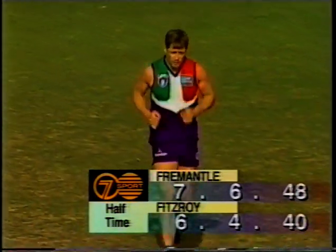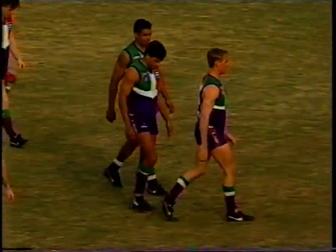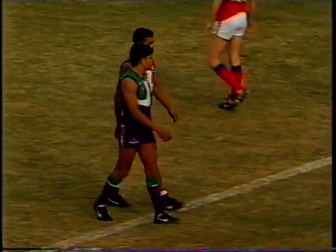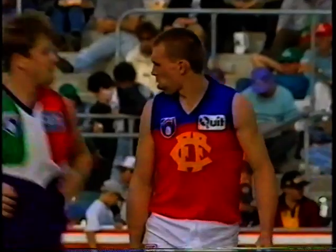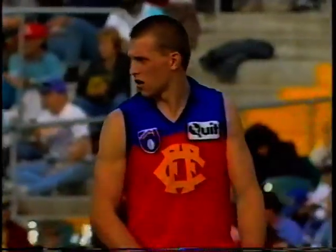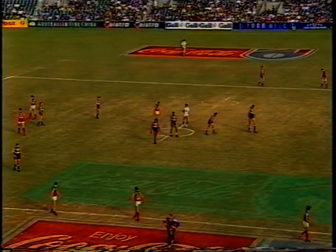Fitzroy now trailing 6-4-40 in what was a pretty good quarter for Fremantle, kicking 6 goals. Hostilities in the second half here, and at half-time the Fremantle Dockers leading Fitzroy by 8 points. A win vital to both. The Dockers have lost their last 7, Fitzroy have lost their last 9, and they would love to get something out of the season. Fitzroy had the better of the first quarter and led by 10, but Fremantle kicked 6 goals to 3 in the second to lead by 8 points.